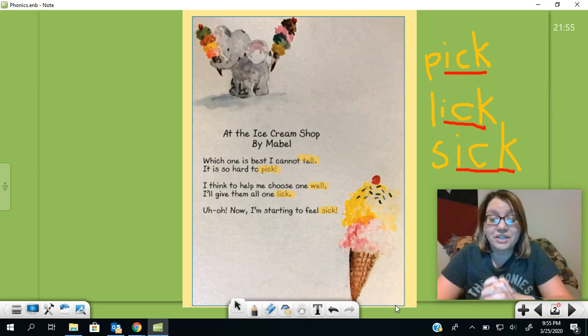We have been talking about poetry or poems, which are little short stories, kind of like songs that have rhyming words in them. We have gone over a few poems this week. Most recently, we talked about Mabel's poem she wrote us, which was pretty awesome, about the ice cream shop. To get our brain ready to hear and listen for those rhyming words, we're going to read this together again.